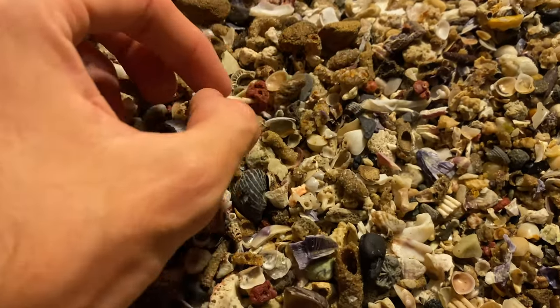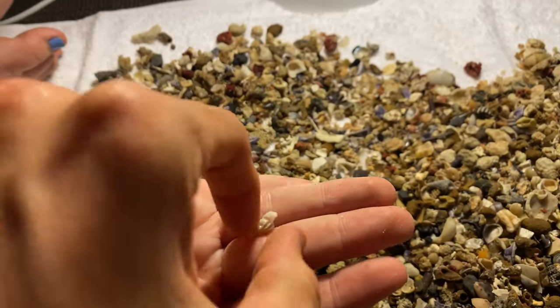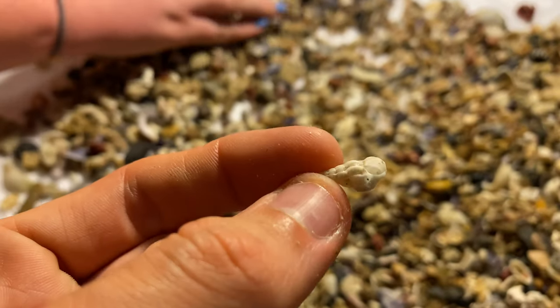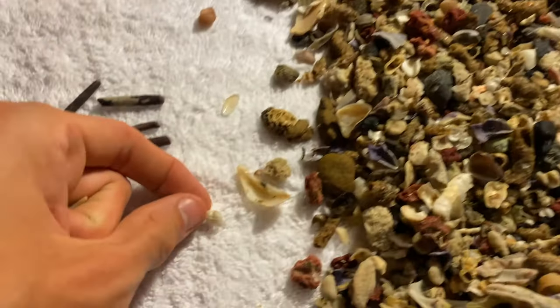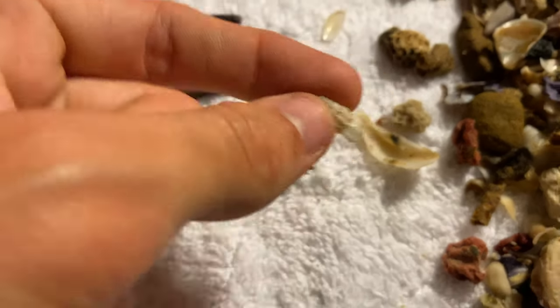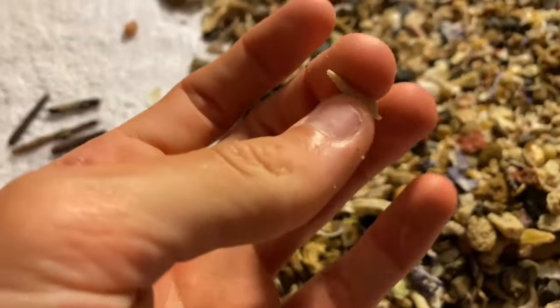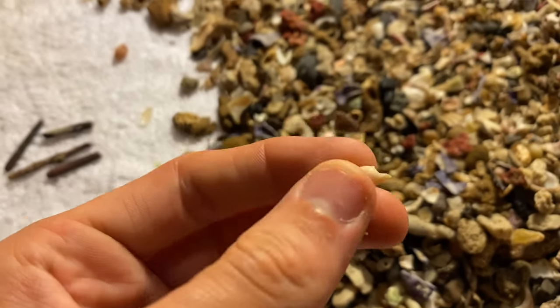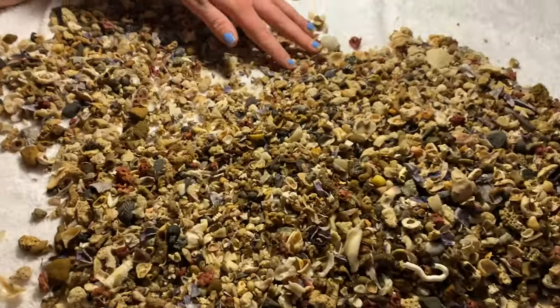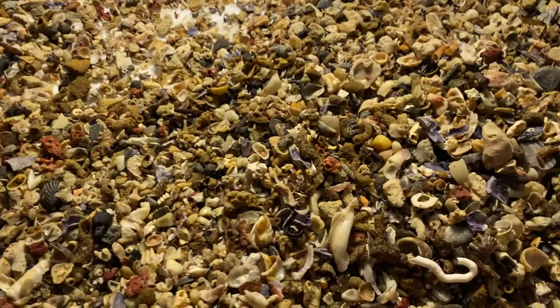Oh, is that an auger? There's a micro auger. Oh, a Wentletrap. No chance I scooped that up. Nice one, dude. That's epic. Wow. A Wentletrap. That's sick. I found this auger. I'm going to get closer. We got a big pile here.